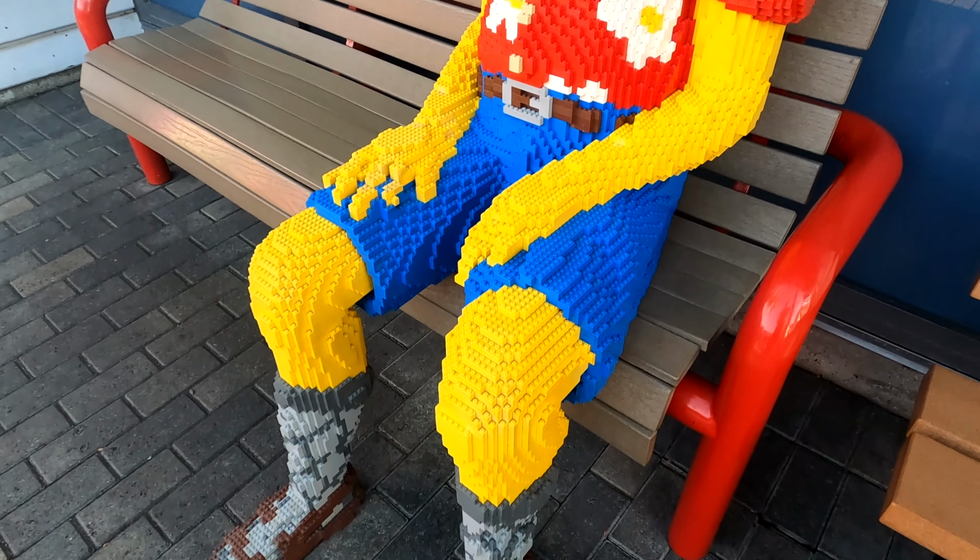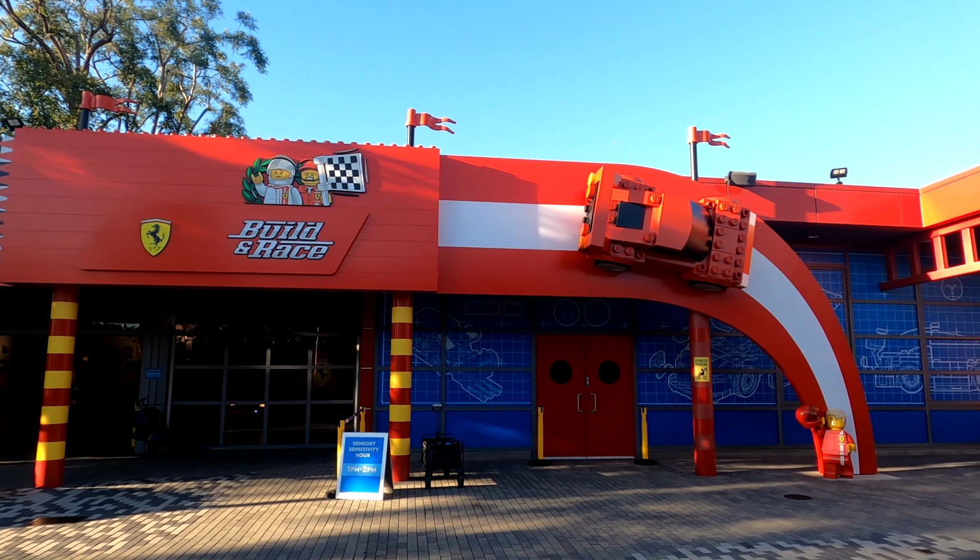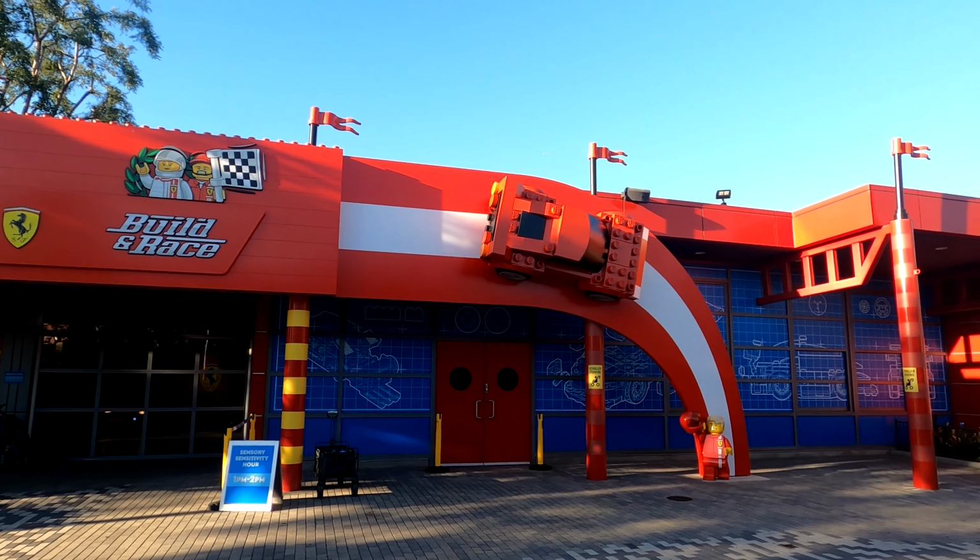Now we've seen that attire plenty of times before, because they have got that at Billund, but the head that they've used is a much larger individual with all the cameras around his chest. So that is your build and race. It is an enormous section.